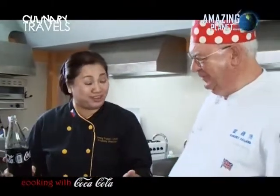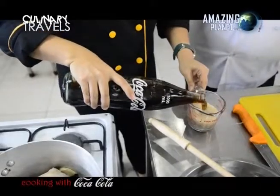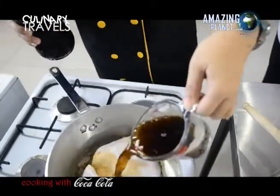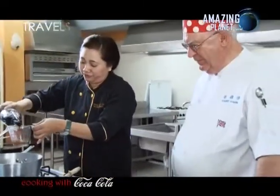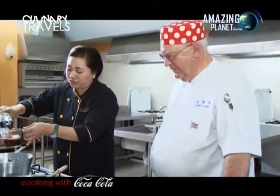And for our stewing liquid, which is normally water, our favorite Coca-Cola. So we just cover it with our stewing liquid for about a cup and a half. We want to halfway submerge our chicken.